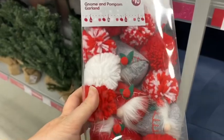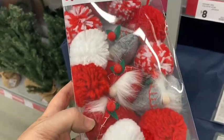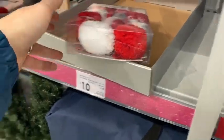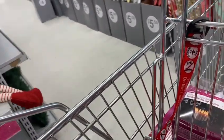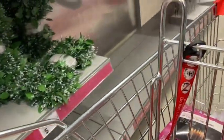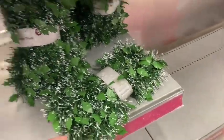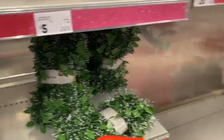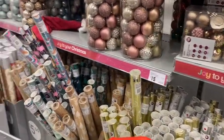Now, I also really liked this, the garland gnome and pom-poms. It was quite a pretty combination of colours too. So as you can see, they're still putting a lot of things out. There's some tinsel there for $5. And lots of different bauble options, different colour combos.